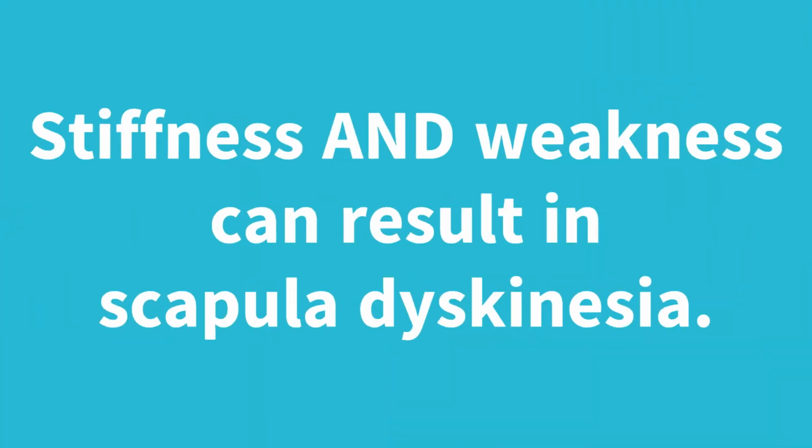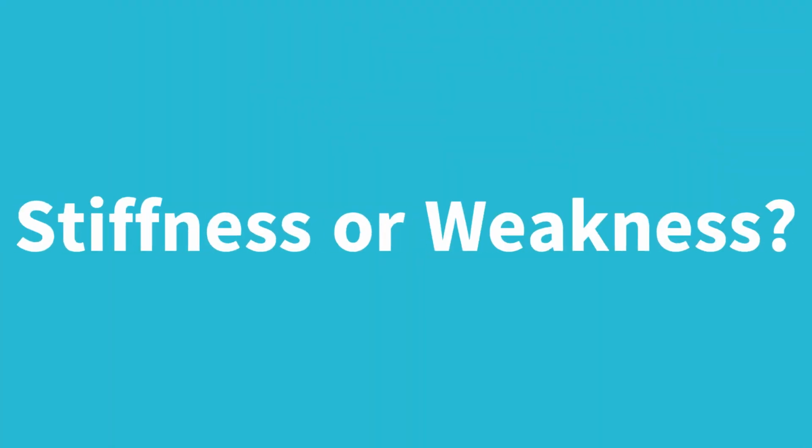So both stiffness and weakness can result in scapular dyskinesia, and each person can present with different combinations of the two, making treating scapular dyskinesia very individualized. This makes it important to know exactly what to look for to treat this condition effectively. But before we get into where to look, let's answer a very common question. Which do you address first, stiffness or weakness?